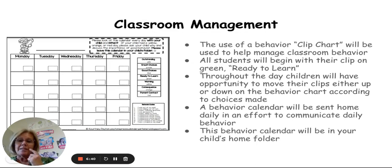I also will be sending home a behavior calendar. This will go home in your child's home folder daily so that you will know what kind of day they had. And this, like I said, will come home daily.